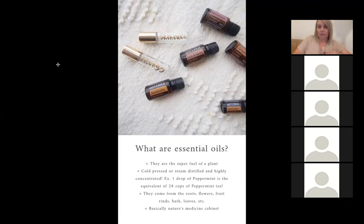You can get oils from either cold pressing, so for citrus, the rind of a lemon or the orange, we're going to cold press them, or you're going to steam distill. That's how you get a lot of the oils out of rose petals, things like that, trees, the bark, and they're very highly concentrated. So that's one of the great things about oils, you're going to get a super potent droplet, and that's really going to give you the effect you want.